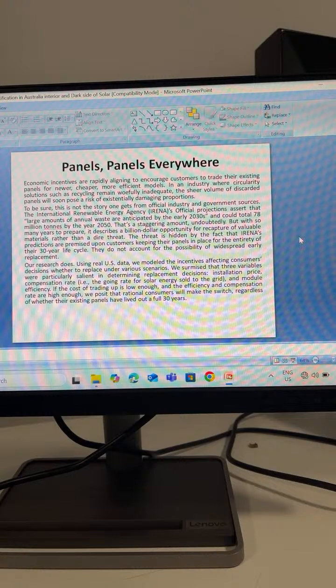circularity solutions such as recycling remain woefully inadequate. The sheer volume of discarded panels will soon pose a risk of existentially damaging proportions.